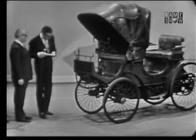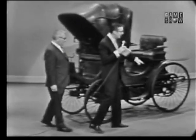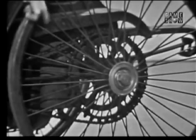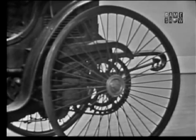What kind of brakes does it have here? Well, it just has a mechanical brake, foot brake. You might be able to get a shot, Paul, of the back wheel here showing the drive. It's kind of like a bicycle drive, the old-fashioned chains back there. What are the tires like? They're solid rubber tires, and they're original tires.